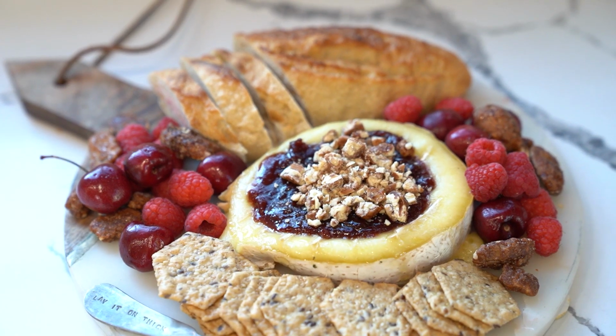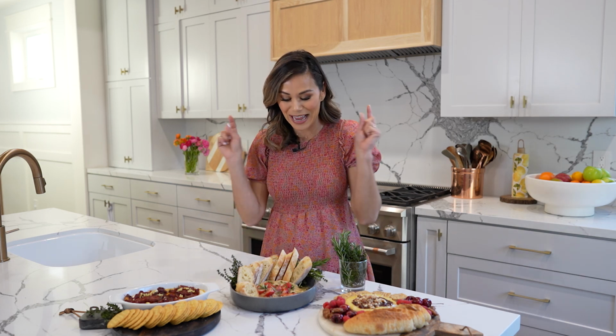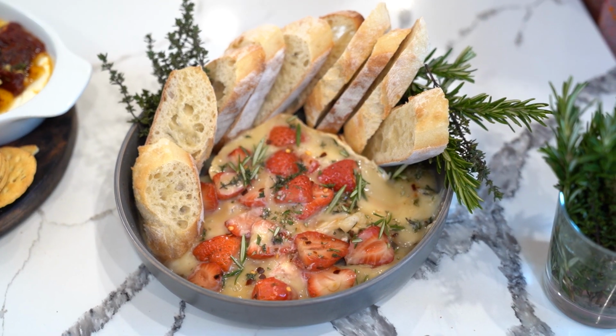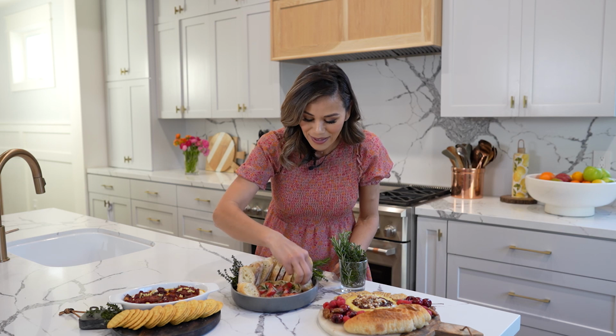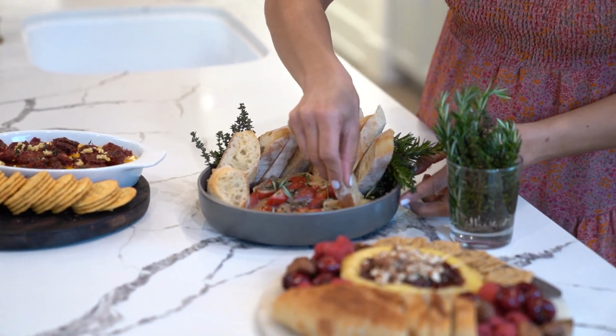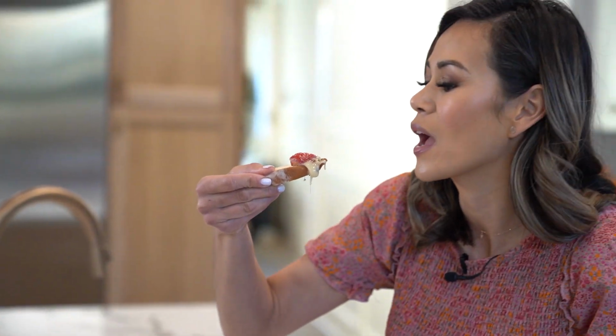It's amazing how just with a couple ingredients, you can create the most beautiful, delicious appetizers, and I am dying to try the baked Camembert cheese with balsamic strawberries. It's screaming for me. Look at that. Oh, okay. That, my friend, is a perfect bite.